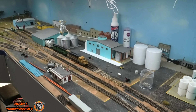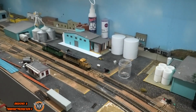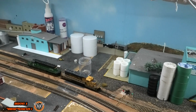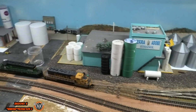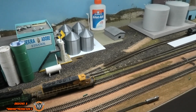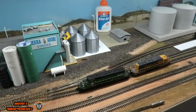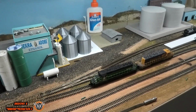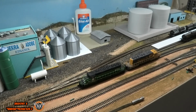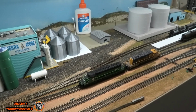So, with all of that being said, I think we're going to do a mini op session here. We're just going to move a couple of cars around and see how it all works out. So stay tuned and we'll be back in a few minutes. Get some cars staged. That would be the track these locomotives would sit on while they're waiting for work. Alright, so with that being said, we will stop this video and be back in a little bit.